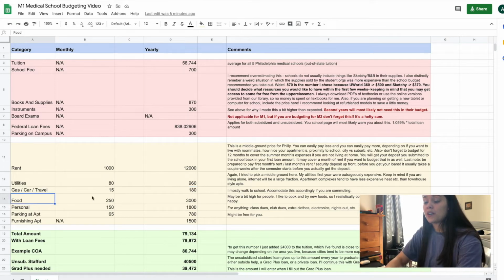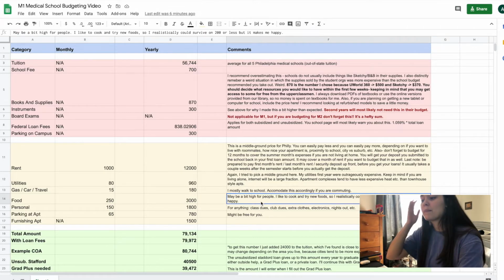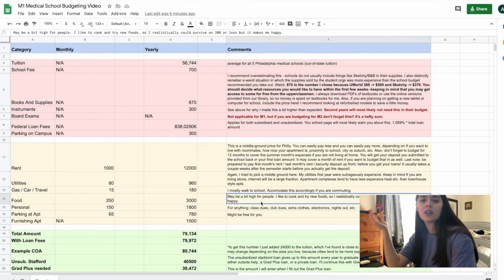So for this, I budgeted out $250 a month or $3,000 a year. This might be a bit high for people. I like to cook and try new foods and buy expensive ingredients and treat myself. So realistically, I could survive on $200 a month or less, but it makes me happy to be able to cook and just get myself nice things.